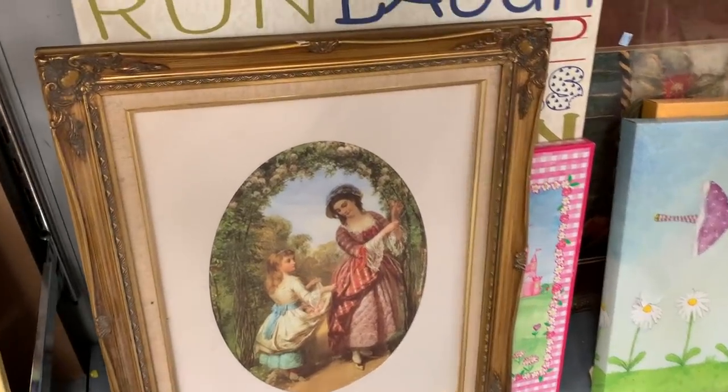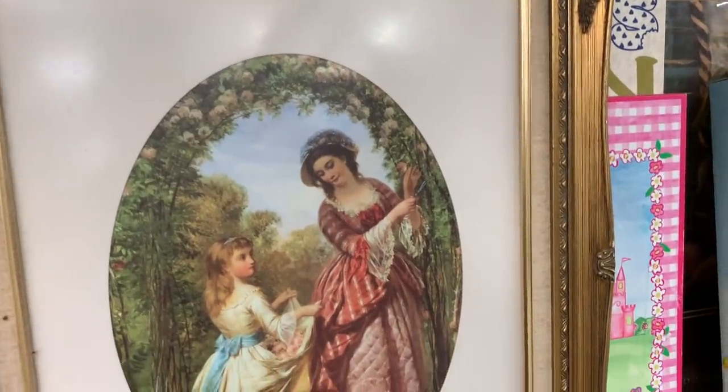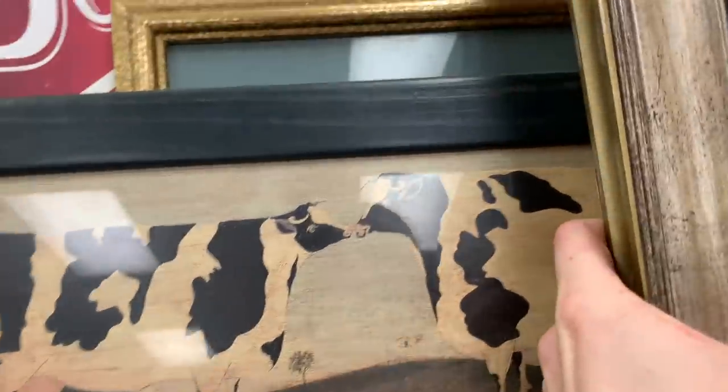Isn't this gorgeous? I loved the frame and then of course the print inside of it. A little too fancy for the way I decorate, but I'm sure somebody purchased it and they are so happy to have found it. There is a little damage in the corner, but I think some Rub 'n Buff could probably fix that. And then they also had it priced at $15, which I thought was extremely high since it was damaged.